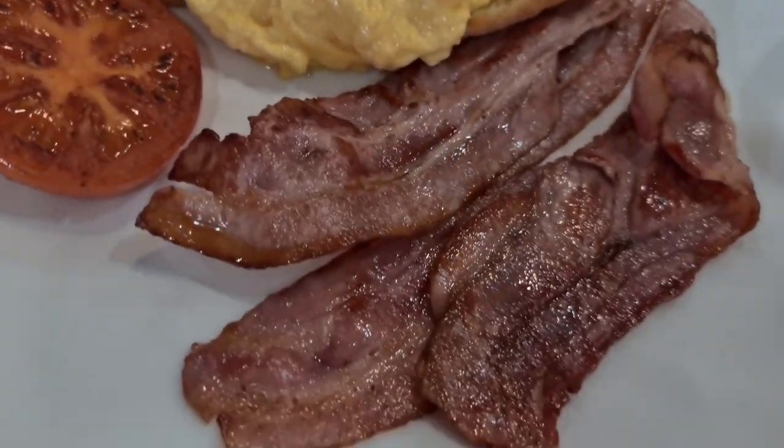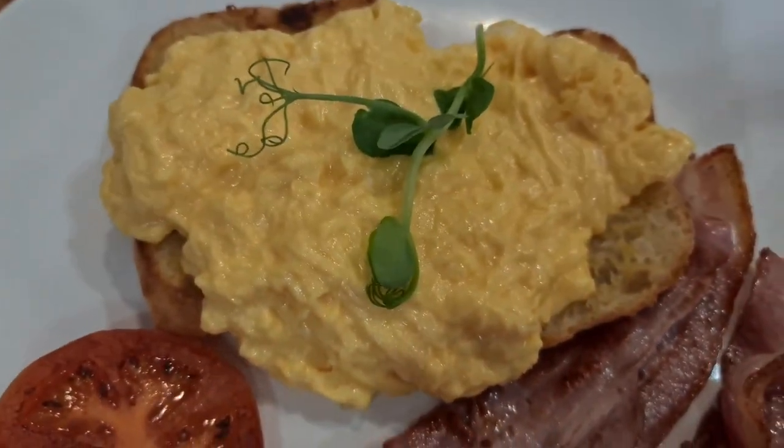You got the eggs on toast with a little bit of tomato and bacon on the side. I love my eggs on toast. These eggs are nice and creamy, and tomato cooked to perfection. Oh man. So yummy.